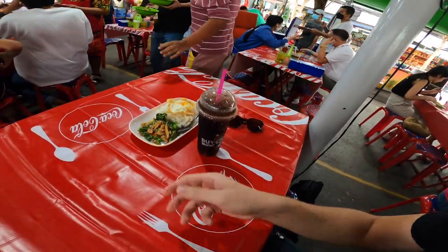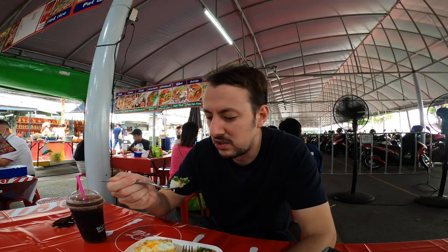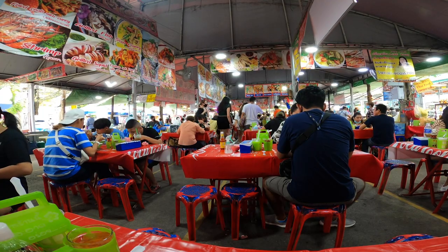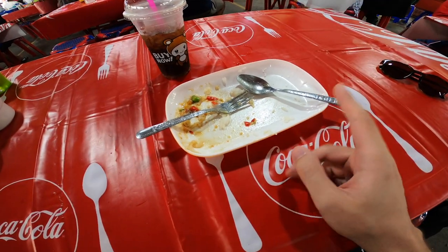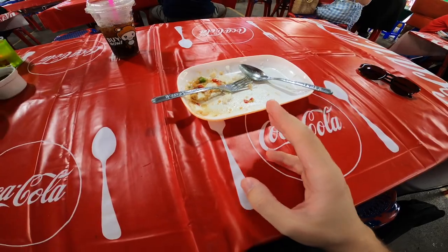Wow, that came quick. Look at that, we've got a basic pad kra pao here. Decent. I wonder if it's spicy. Oh, it smells spicy. Okay, 5 minutes later, I've devoured my dish and that cost me 90 baht with the Coke. About £2.25 or about $2.75. Right, time to get in.